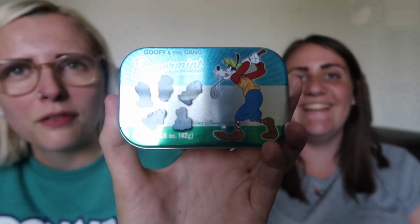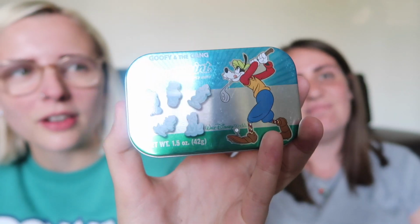I'm surprised I haven't eaten these yet. But I brought back a couple of Rice Krispie treats as well. Got the Halloween one, yeah, and the chocolate one. I also brought back a cookie as well, Mickey's Minnie's Bake Shop, but I ate that. I also bought some peppermint mints for literally no reason other than the fact I like the tin.